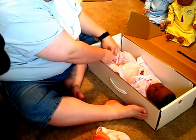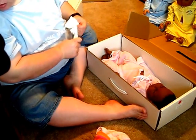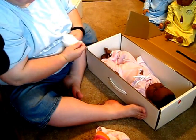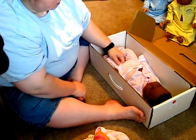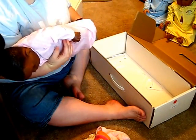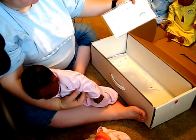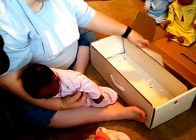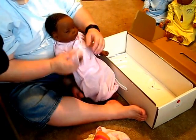And this is an African dark baby. So I believe my daughter has a light African baby. So this is, I think her name's Tatum. I really think I named her Tatum. I pulled off one of the ribbons from the box. She just has her birth certificate. That's all she came with. She didn't come with her wristband or her It's a Girl tag or other information.